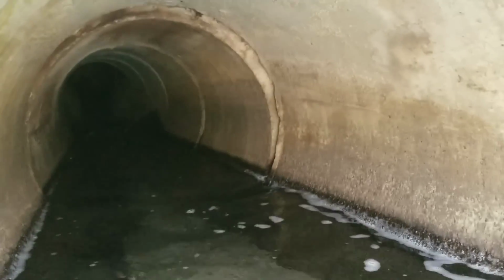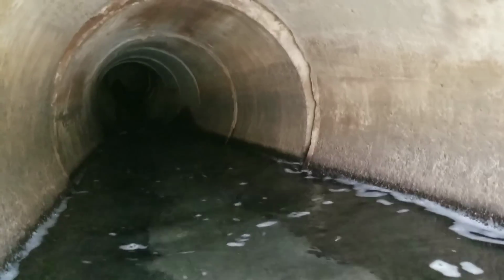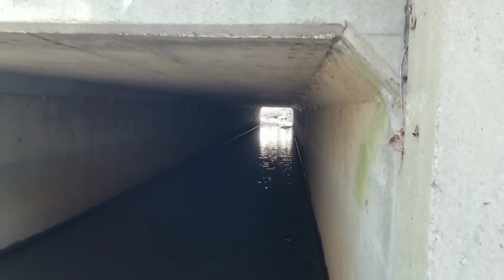We got a little fish. Bunch of fish. Wow, take a look at that. There's so many fish in here. I didn't notice that until now. The tunnel's full of fish.